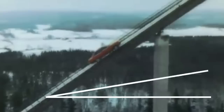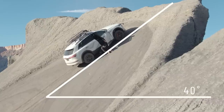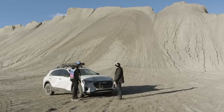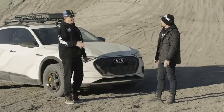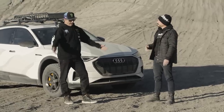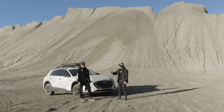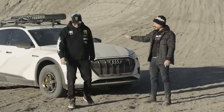We beat the old record. That's 40 degrees. On dirt, even. Yeah. Soft dirt. Not a huge run-up either. Nope. And look how consistent the grade is, too. And it was still pulling at the top. I'm actually more impressed than I thought I'd be. I didn't think we'd beat that degree that they had in those old Audi ads, but I'm impressed. We did lose nearly 200 pounds worth of weight off the back. But still, I'm impressed as well.